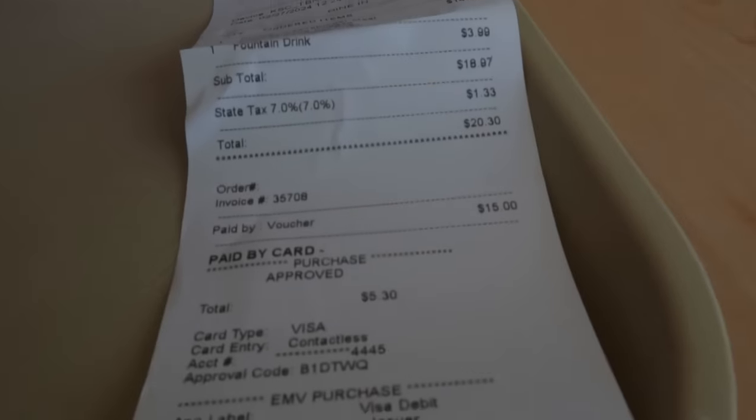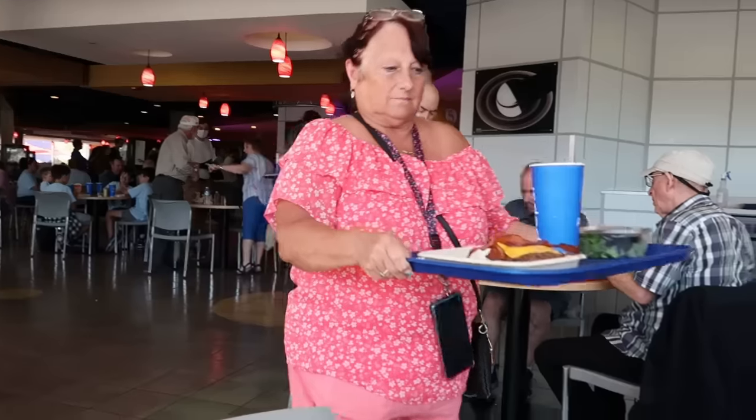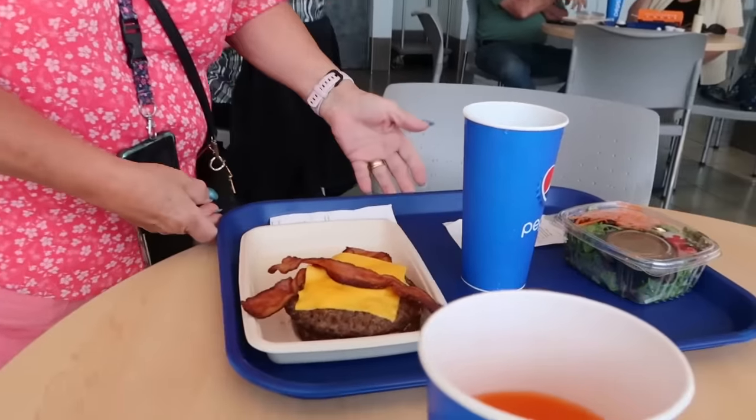So my meal was $20.30, and I got $15 off. This is the hamburger and a drink. Carol ordered a meal separately and she's still up there waiting for it. And there she comes.